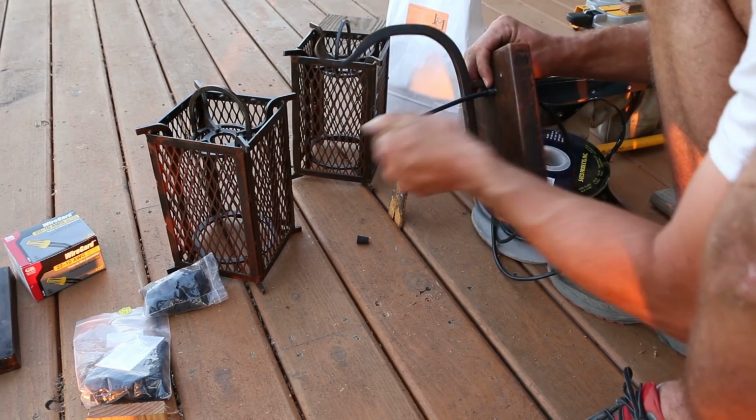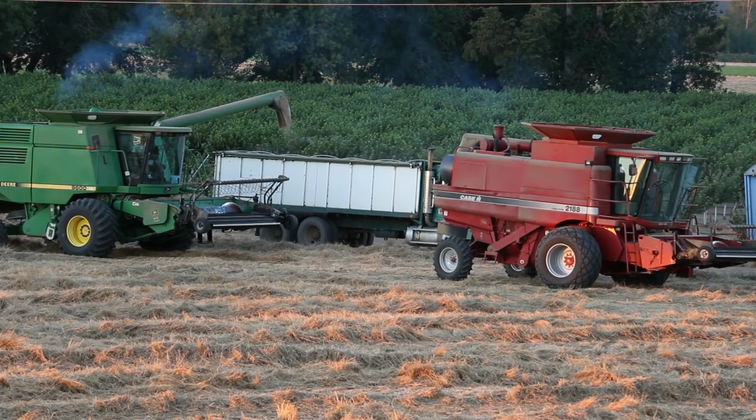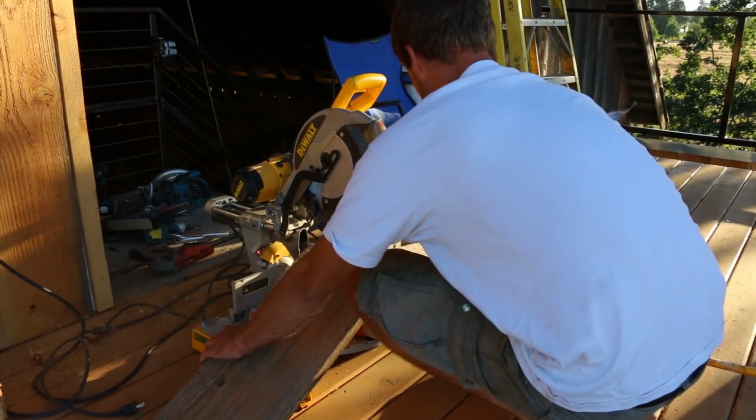One small thing I wish I had done different in hindsight on these lanterns would be to have installed a couple little loops for the electrical wire to run through. I ended up using a couple small zip ties, which you can barely see, but still wish I had done that.